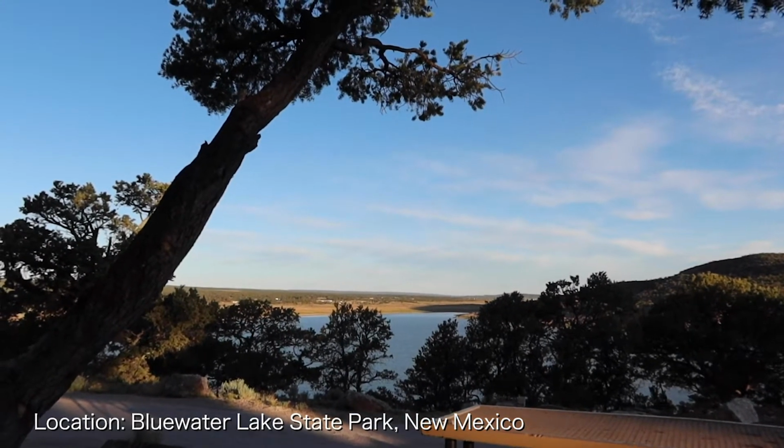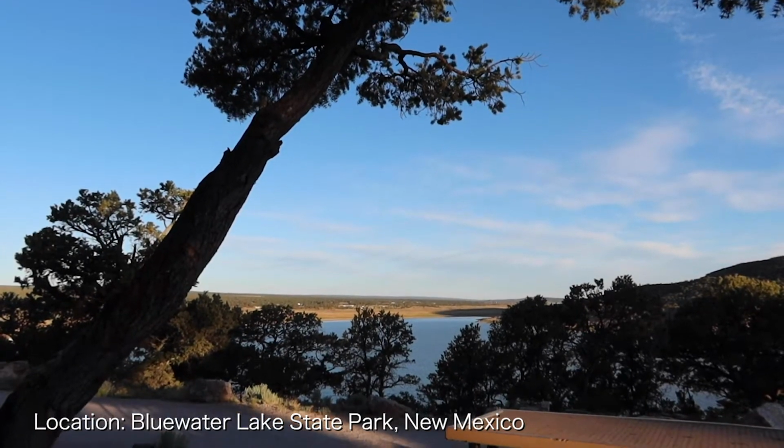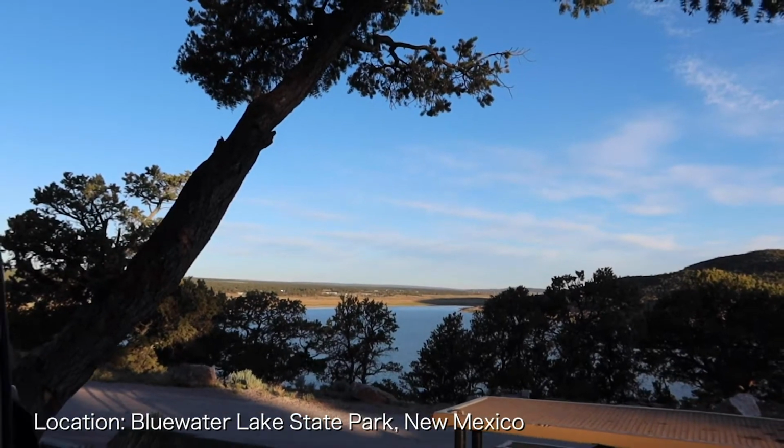It's cold this morning. Well, cold for me, like 60 degrees. And the fresh cold air blowing in, just waking up to a view like that, you just really can't beat it. It's a great thing about living in a van.